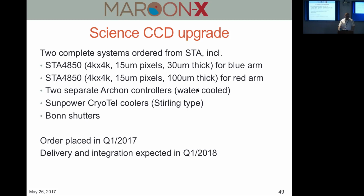So at that point, in early 2018, we hope to have a complete instrument in the lab, and then we can start on an extensive test series before we actually deliver the instrument to Magellan. Now I made it again. Thank you, Gemini. I knew it. To Gemini, to make sure that the instrument performs exactly at the level that we want it to be, because otherwise it will be a nightmare to fix these things on the mountain. And so our goal is to not deliver the instrument before we are satisfied with it in the lab.